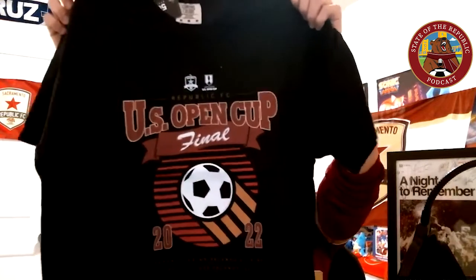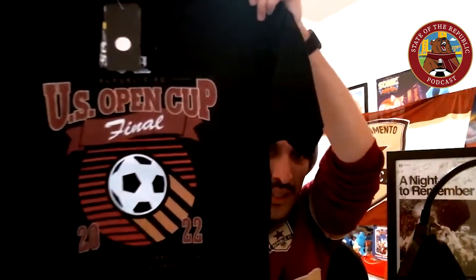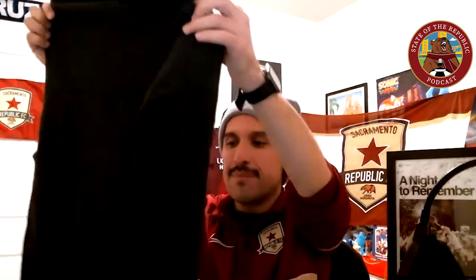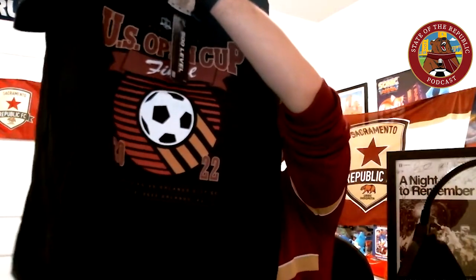So awesome to be able to get it, because again, for those of us who were traveling over there, we didn't get the opportunity to buy it there. So really, really cool shirt. It's got the US Open Cup final there in Republic FC, and then the Lamar Hunt US Open Cup detail there. Oh, and also the match detail down there too, as well as the date. So cool stuff. Awesome to again be able to have more Open Cup final merch.